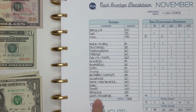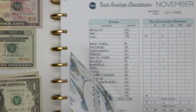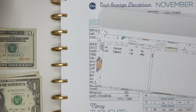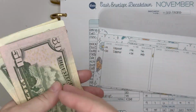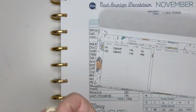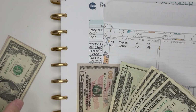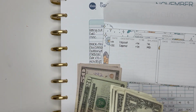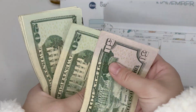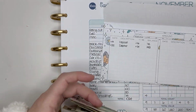And then lastly, we have this 2023 savings challenge that's going to be going into my November envelope. This challenge is coming directly out of my paycheck, which is why we're not pulling it from my variable expense cash envelope. So we have our 50, our 20, and our 4 singles here. Let's count that up together. 50, 70, 71, 2, 3, 4, $74. And then with what's already in this envelope from last pay period, we should have $148. So let's add it all together and count it all up. We're looking for 148. 50, 100, 120, 140, 41, 2, 3, 4, 5, 6, 7, 148. Perfect.